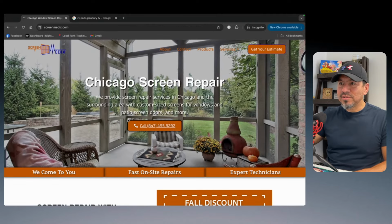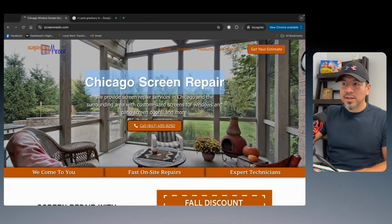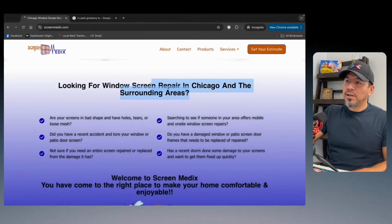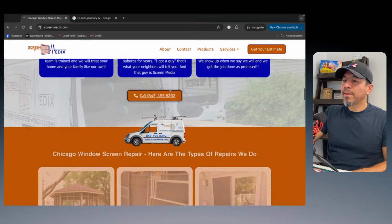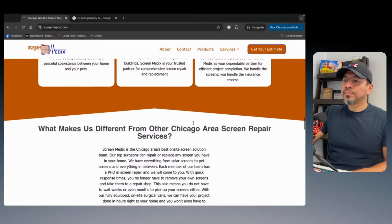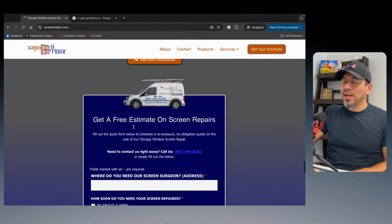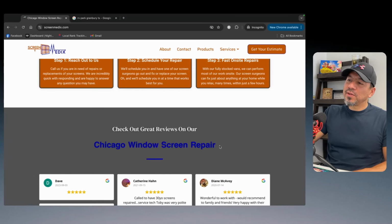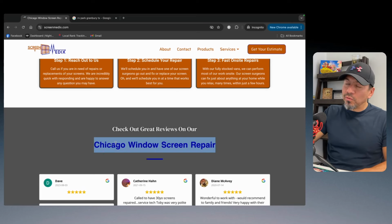They've done some alterations. They do their own thing too on it, but here it is. Chicago screen repair. That's the main keyword. And you're going to see it's in the H2 title tags. Chicago screen repair title tags there. H2 title tag there. Let's see here. I believe that was it. So you don't really need that many, maybe two, three. I'm thinking 3 to 5 H2 title tags should do it, depending on your competition and how much content you have. You don't want to overdo it or anything.